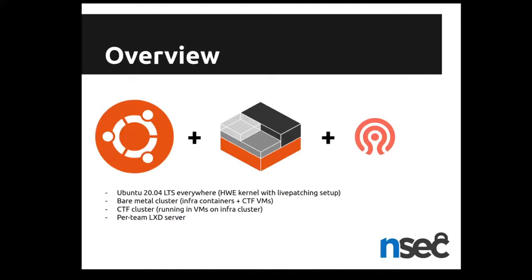NorthSec uses that quite extensively and has been for years. It lets us very easily run virtual machines or containers. That's the whole point of it, but at pretty large scales, including clustering, advanced networking and storage, and all that kind of stuff. So in the case of NorthSec, we are running three levels of LXD these days. One level at the bare metal across our 8 physical servers. Then on top of that, we're running a bunch of virtual machines and then running a secondary cluster on there that's just used for the CTF. And then each team gets their own LXD server that runs the actual challenges.